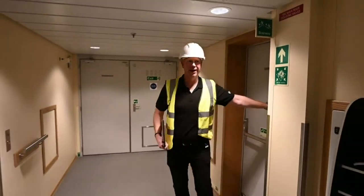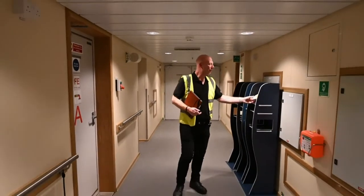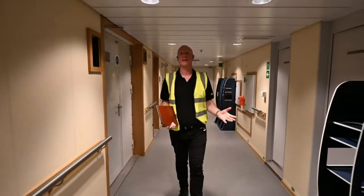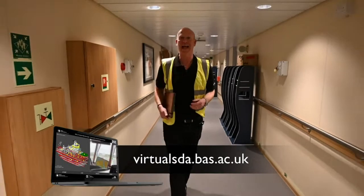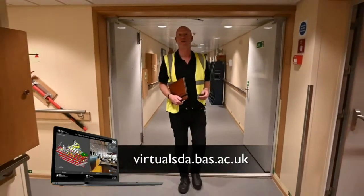Well, there we go. We found the engine room. Oh, it's quite warm. We found the engine room and we have seen so much of this incredible vessel. Now remember, if you would like to do a tour all of your own of the SDA, you can go to the SDA virtual tour. The link's on the bottom of the screen now.